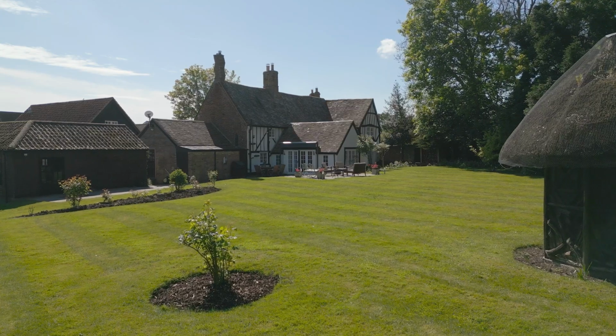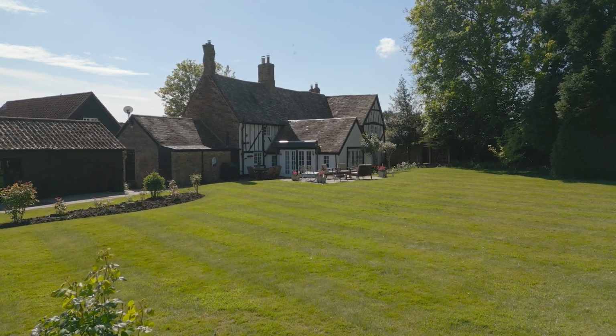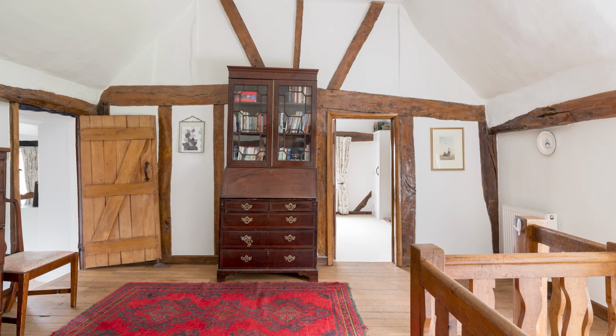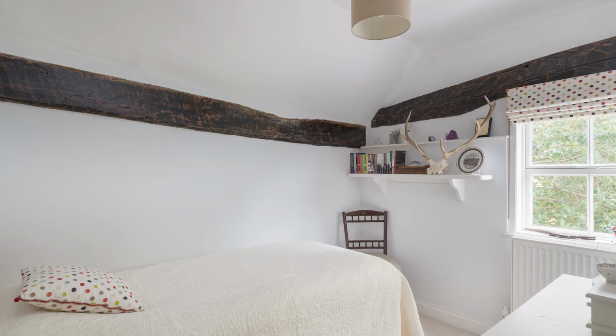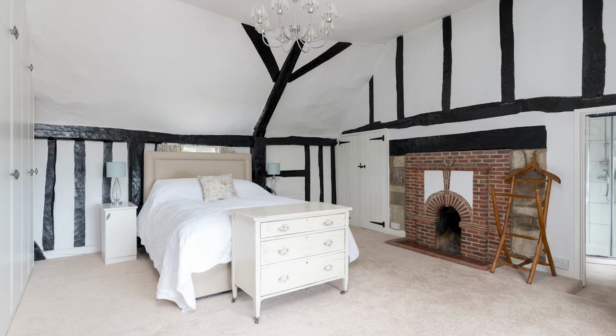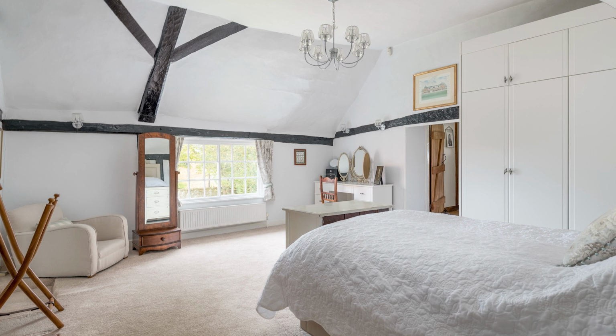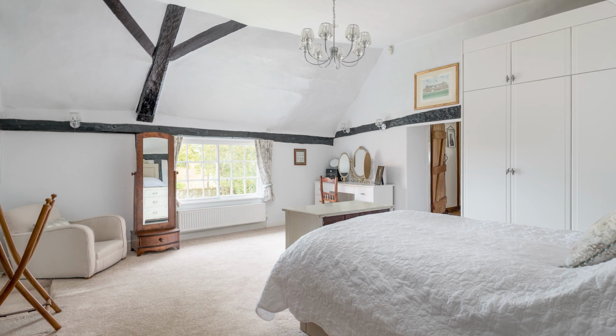There are 2 sets of stairs at College Farm. One takes you up from the rear hall that we were just in onto the most superb landing space, and from here you can access 3 of the bedrooms. There's the 4th bedroom, the 3rd bedroom, which is a lovely room looking to the front of the house, and also the main bedroom that is really very characterful and has access to a Jack and Jill style ensuite.